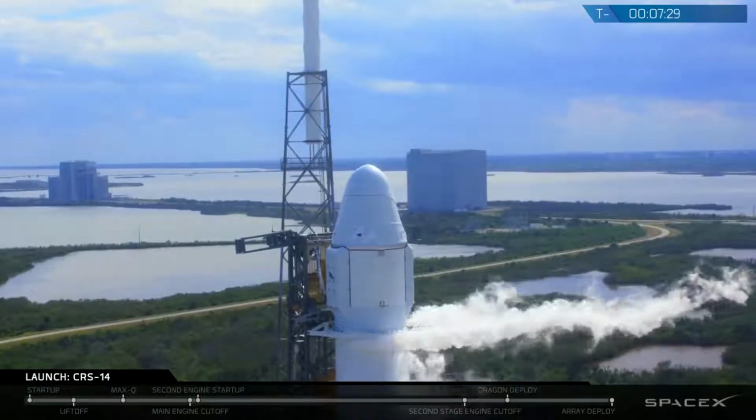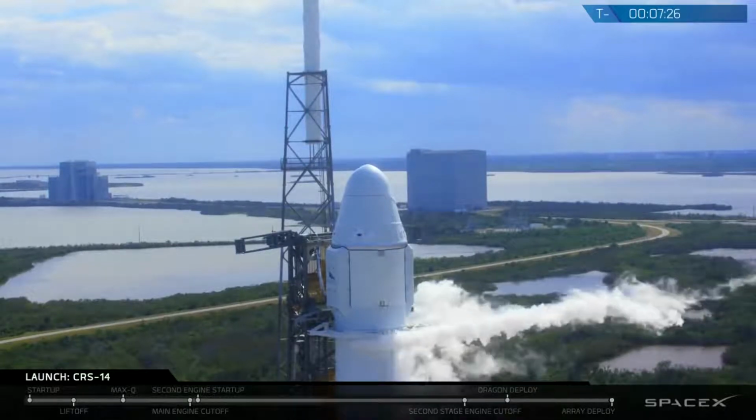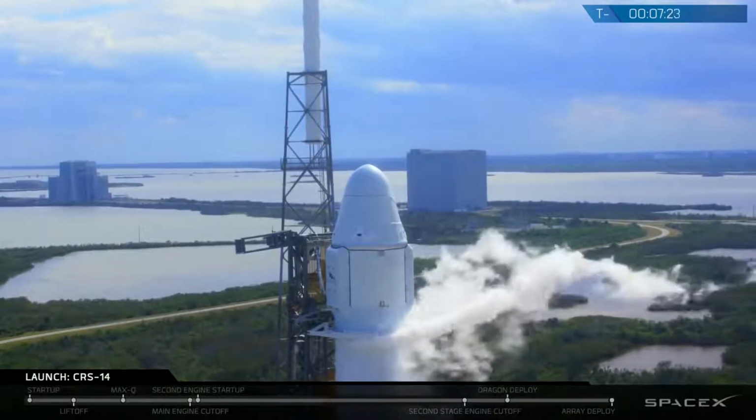It's moving into internal power, just transitioned that period right now. Everything looking good to go there. Range, also ready to go.